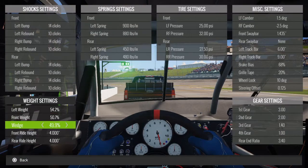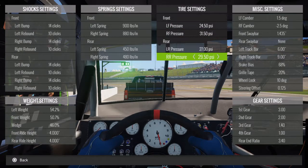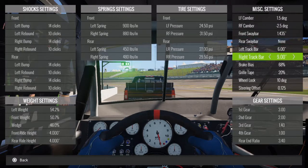So custom career race, we're going to take the wedge down quite a bit as per usual. All of the default setups are usually very, very tight, so we'll take it down to about 46. Tire pressure down, and steering offset.